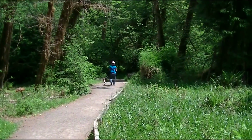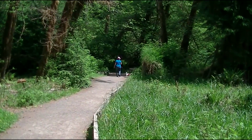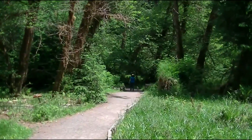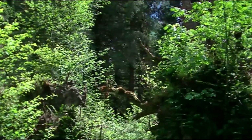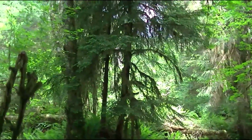1:45. We just had lunch. We're here at the Hoh River Rainforest. Took us 2 hours to get here from Port Angeles. And the sun is out. Again, the moss covers a lot of the trees. We're taking the mini trail right now. Well, it's very lush here in the rainforest.